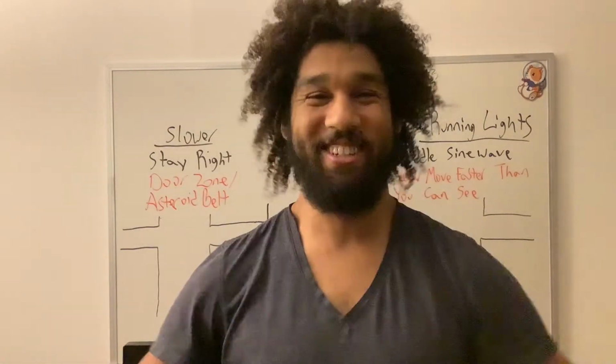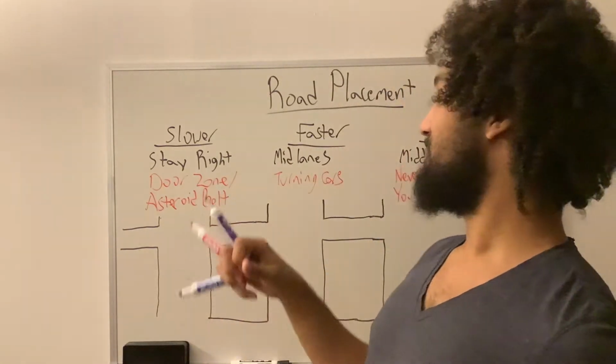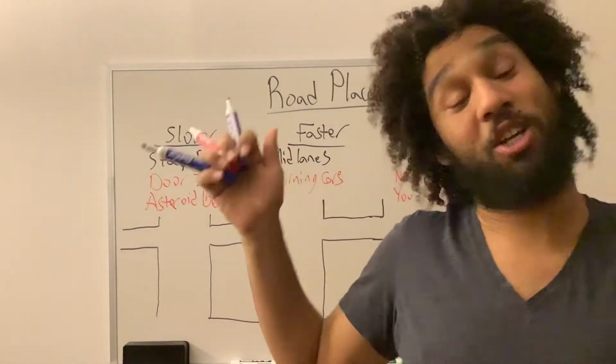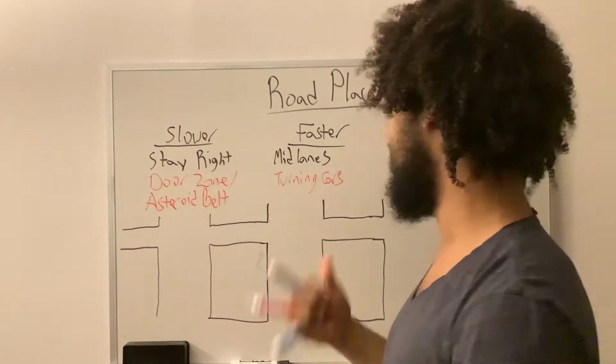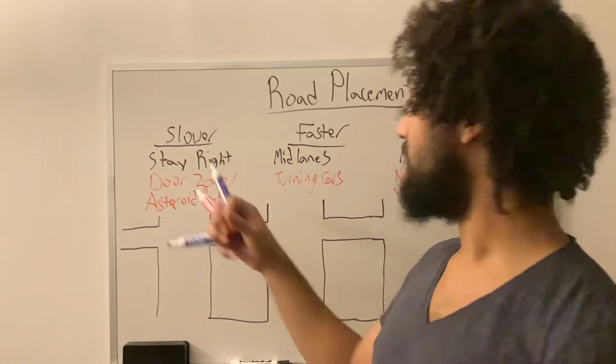Because today we're talking about road placement. Let's get to business. All right. First of all, just talking about where to put yourself on the road, keep yourself safe, minimize as many variables as possible.